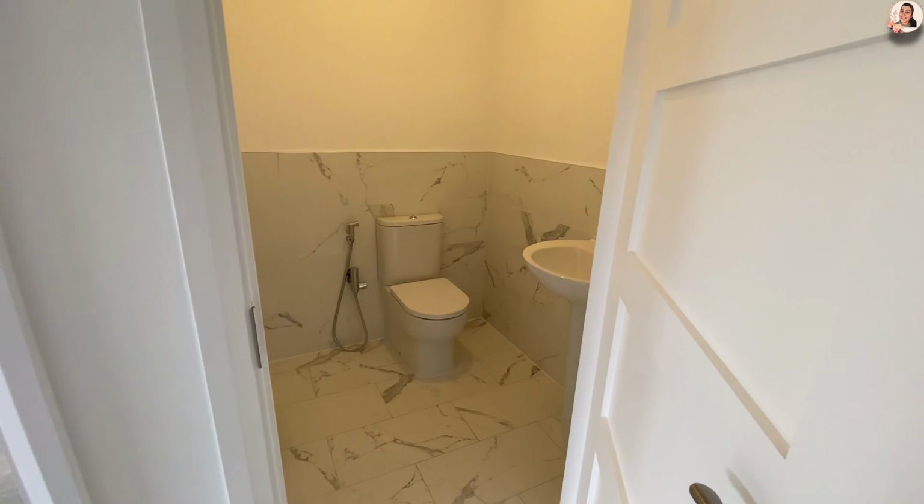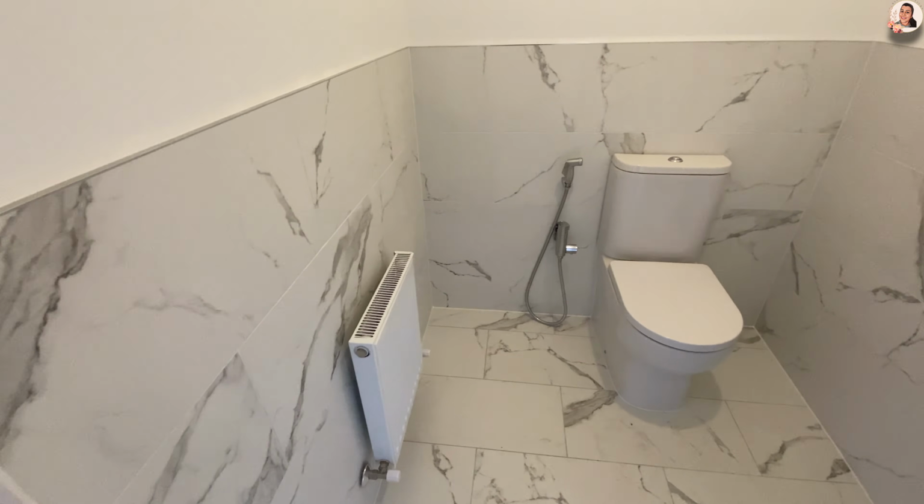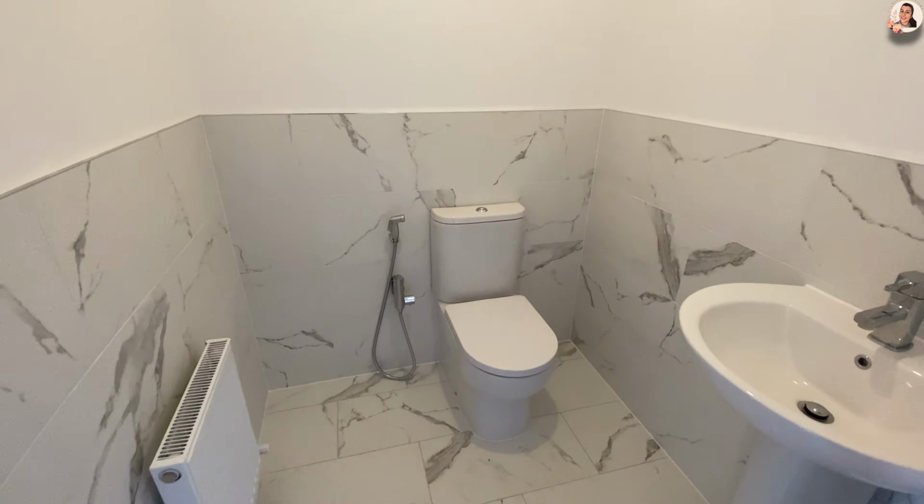Next to the living room, we have a water closet, WC, as we call it here in Ireland. That is nothing but a half bath or a powder room. This WC has basic fixtures, simple and yet functional.